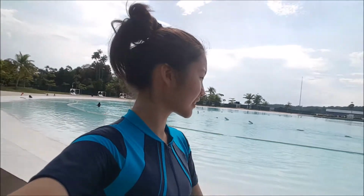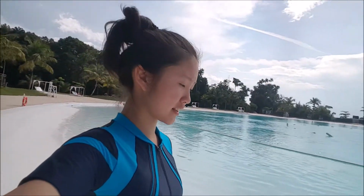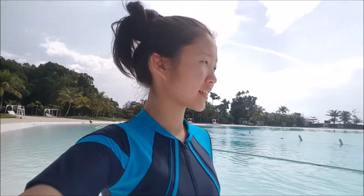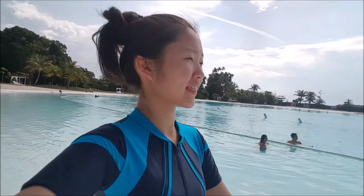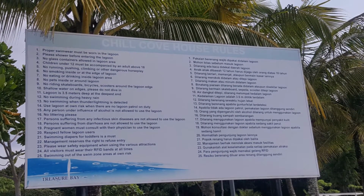After Lagoi, next we are going to Treasure Bay, which is near Canopy, and this was very hot when I shot this, very hot. The operating hours for the Treasure Bay swimming pool are 9 a.m. in the morning until 6 p.m. in the evening. These are some regulations that you have to obey.